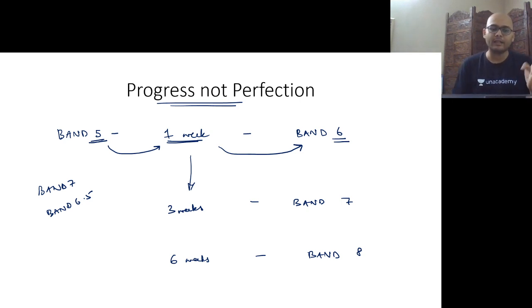Your objective should be, once you've improved your English, and then once you start preparing for your test, every day you want to get one more answer correct as compared to the previous one, or maybe three more answers correct, or five more answers correct, all right? But look for progress, not perfection.